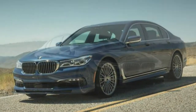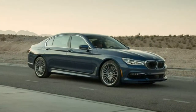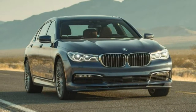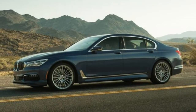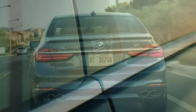Comfort. The B7 delivers peace of mind in spades. The supportive seats have wide adjustability and relaxing massage settings. The suspension and noise insulation protect the interior from most of the outside world. While the climate controls are powerful, the high level of adjustment seems needless.